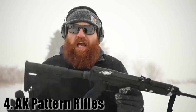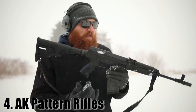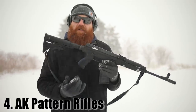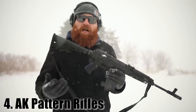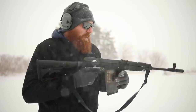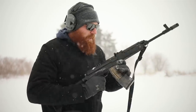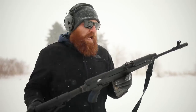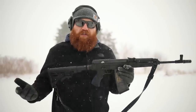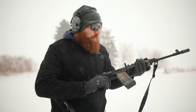Guns like the AK pattern rifles. This is actually a VZ58, but it's the closest thing I have currently to an AK that is in working configuration. I've got one, but it's tore apart. And these guns in particular are not only proven just by outdoorsmen, hunting and things like that, but these are well proven in military service, just like the AR-15 is. The only thing I would consider to be more proven in cold climates would be something like maybe the HK G3.